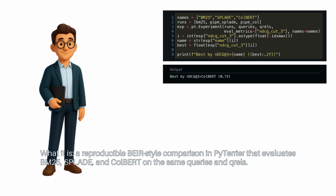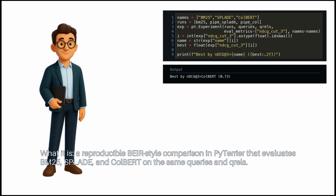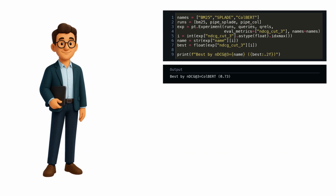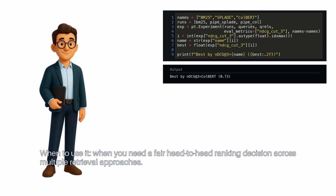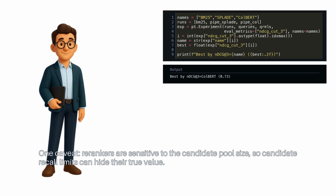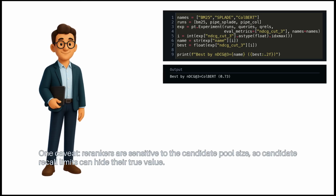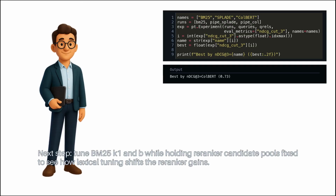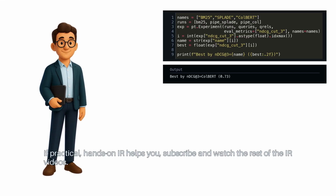Recap: it is a reproducible BEIR-style comparison in PyTerrier that evaluates BM25, SPLADE, and ColBERT on the same queries and qrels. When to use it: when you need a fair head-to-head ranking decision across multiple retrieval approaches. One caveat: re-rankers are sensitive to the candidate pool size, so candidate recall limits can hide their true value. Next step: tune BM25 k1 and b while holding re-ranker candidate pools fixed to see how lexical tuning shifts the re-ranker gains. If practical, hands-on IR helps you.